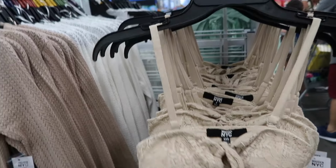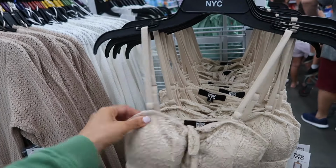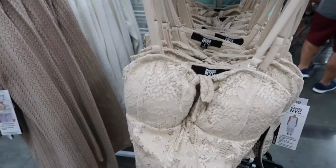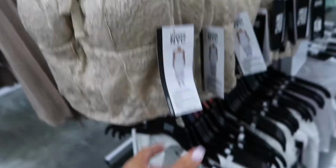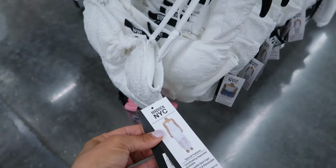And then also new from Madden NYC are these lace tanks. So these have the removable straps, so you could do strapless. This little rounded tie with the opening, and then it's a little sheer through the body, and then the same in the back. So these come in the beige, also comes in white, and they are going to be $14.50.